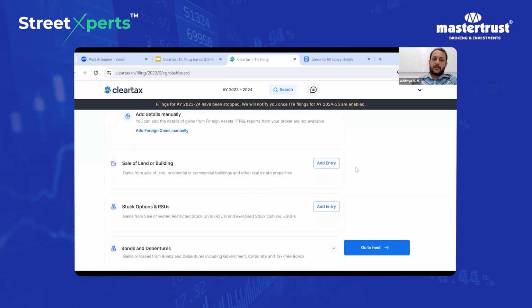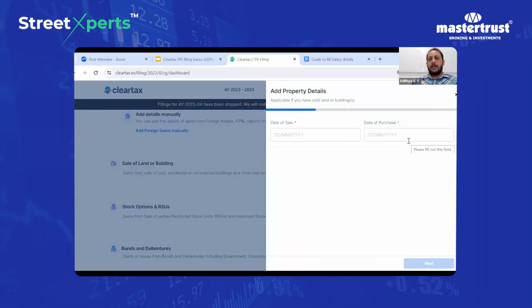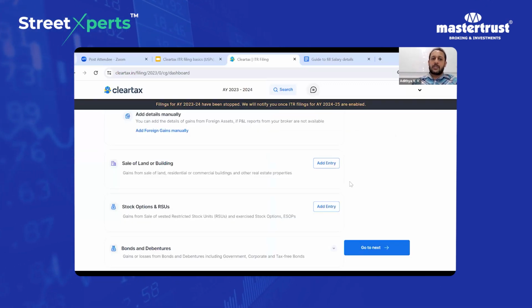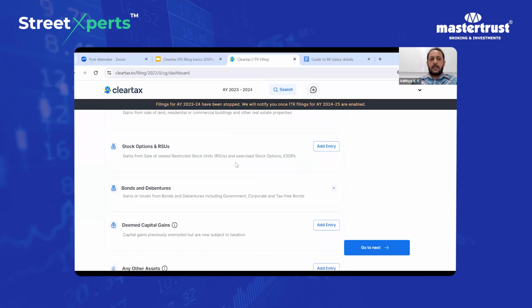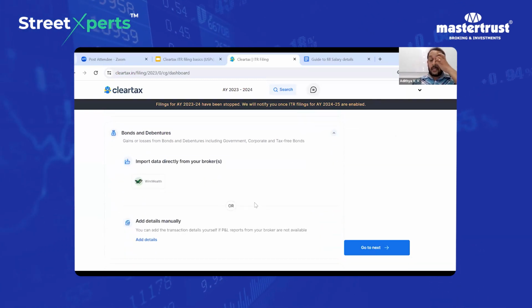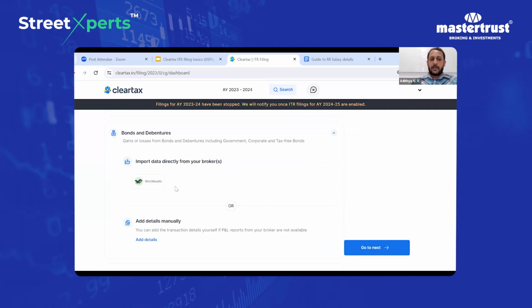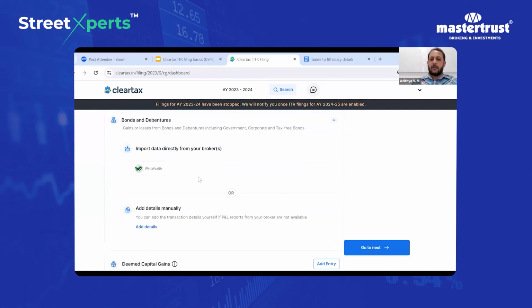With respect to the sale of land and building, you can enter the sale and purchase details, then it will ask for values and auto-calculate the tax liability, if there is any. Then stocks and RSUs, and bonds and debentures; we are trying to integrate with a few of the market brokers. Wint Wealth is there, but we are trying with a few more, like Bonds India. Hopefully it will be integrated by April at maximum, and you should go live.